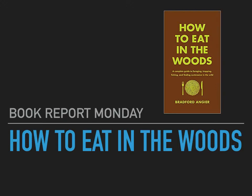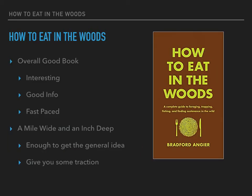The cover, it's a hardcover book, and it looks like it was printed on or printed with a slab of wood. At least my copy does. This will just be a short review. This is overall a good book.